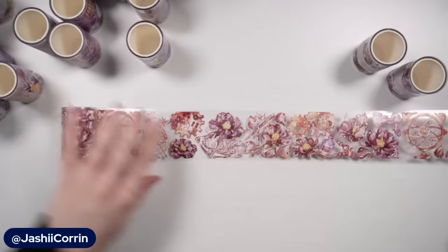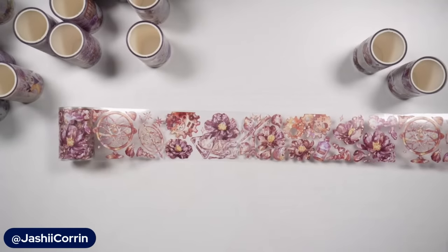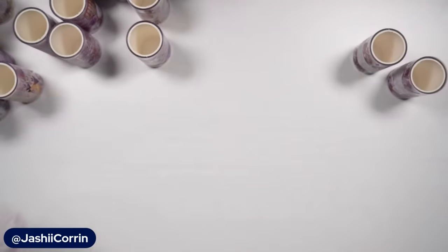I do wish that the cogs were standalone pieces rather than going to the edge of the tape, because then you kind of have to use them on the edge of a page unless you don't mind them cutting off. But the potions would totally be fun for Halloween. A Halloween-esque kind of setup. So that was very cute.